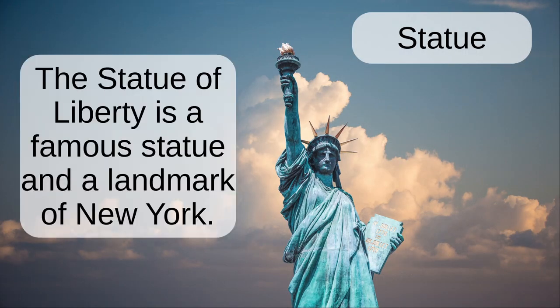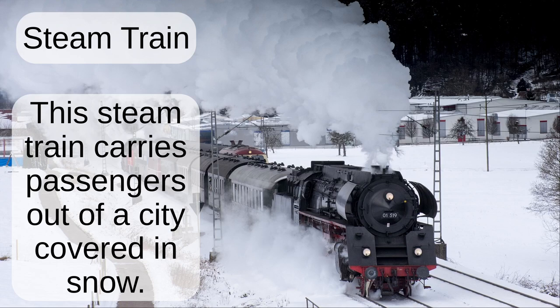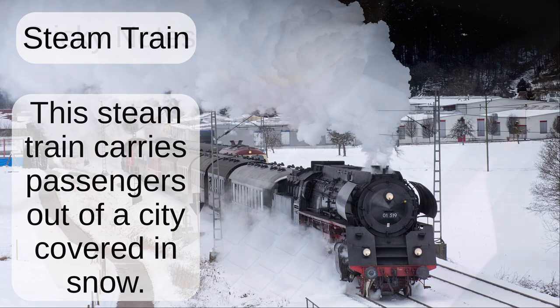Statue. The Statue of Liberty is a famous statue and a landmark of New York. Steam train. This steam train carries passengers out of a city covered in snow.